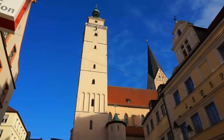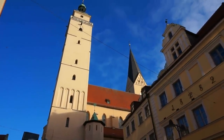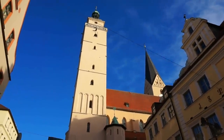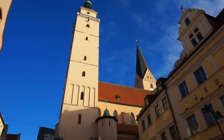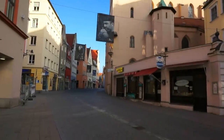Now it is Sunday, they're getting ready for Mass. We can go inside for just a few seconds because there is something in here that we shouldn't miss. Come on, let's go inside and I will explain to you what's so important about this church.